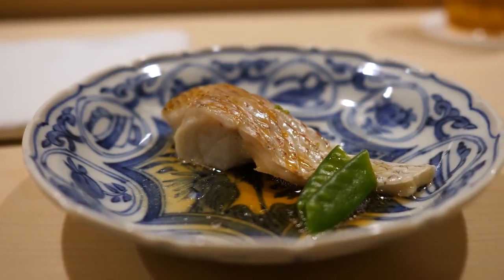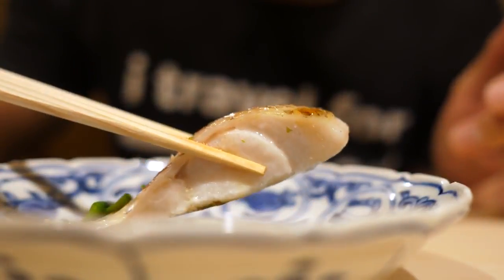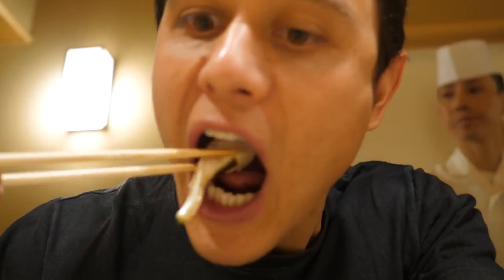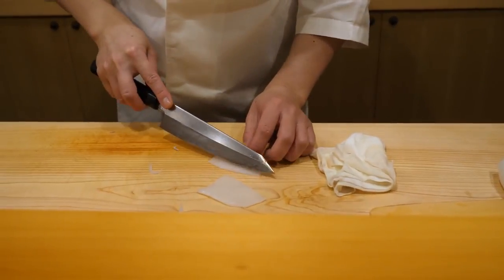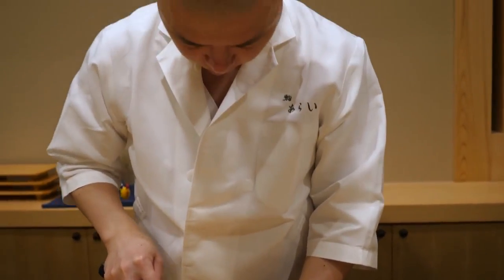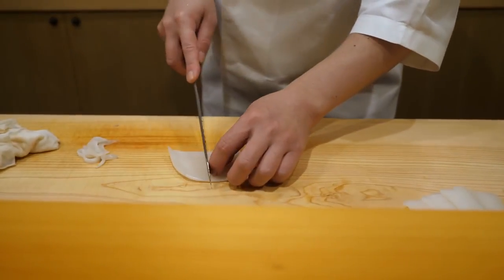Okay, next up we have a little piece of fish which has been steamed in sake. And this is a little beauty of a one-biter. Black prawn. Oh. This fish is delicious. That is just melt in your mouth. That just falls apart. It just disintegrates.